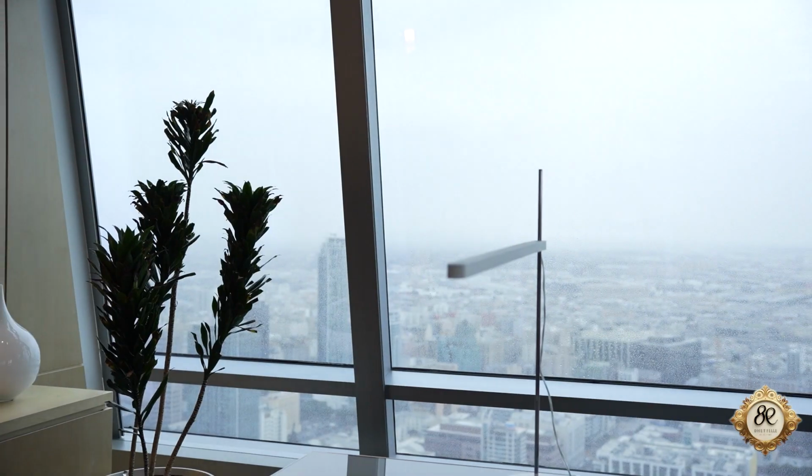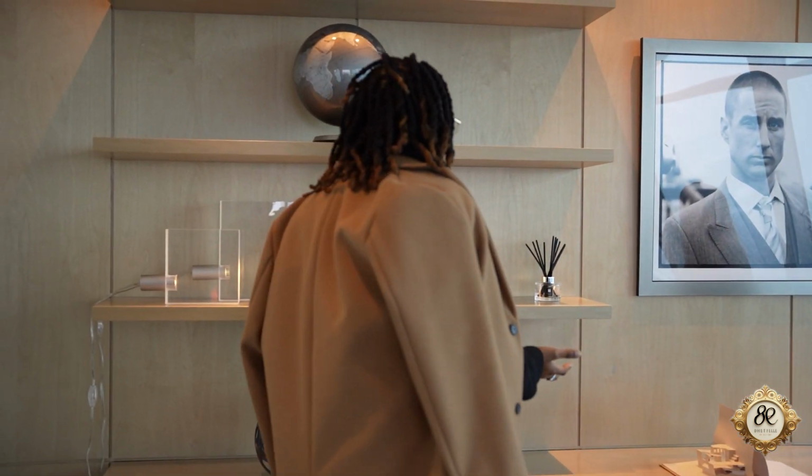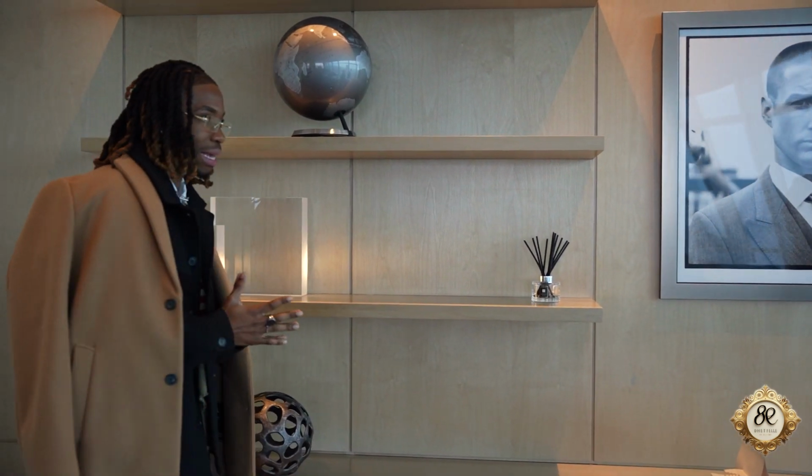Imagine being on Zoom and seeing someone's background that looks like this. Not too far from you have the financial district, literally right behind you. You have the Pepsi Tower. You just don't see any point of being in an actual office.